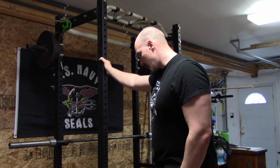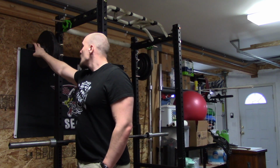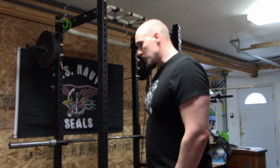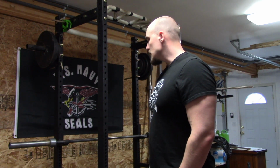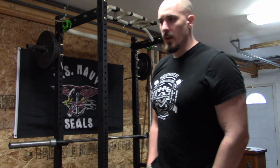But it works well. I don't have it bolted to the ground, but it has places to mount all the weights, so that really helps holding it in place. You do have to be careful if you're doing heavier squats or anything like that. Slamming the weights back into the rack can cause it to rock quite a bit. I've never had it tip over on me, and I don't think it ever would, but it's still something that you want to be careful of.